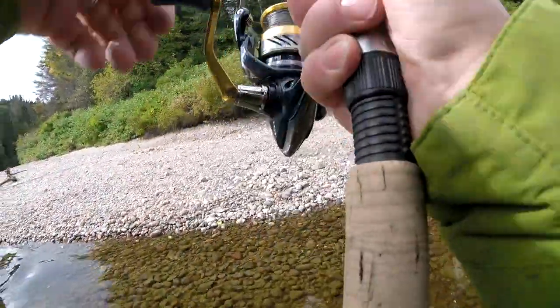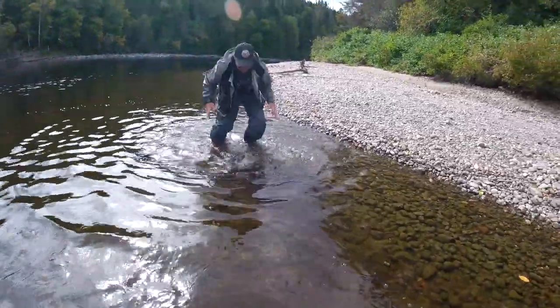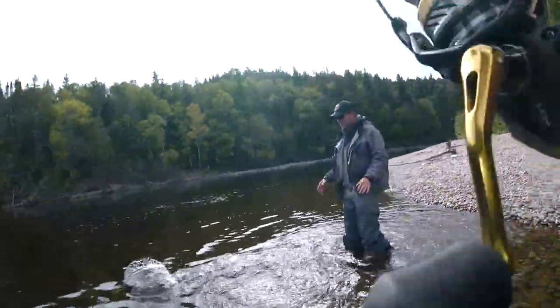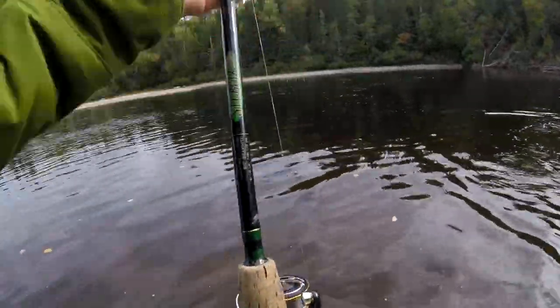Is it gross? Come on, grab his gross maggoty tail. Grab the gross fungus. Grab the fungus tail. Come on, Tyler. I grabbed your fish. That was pretty. That's gross.